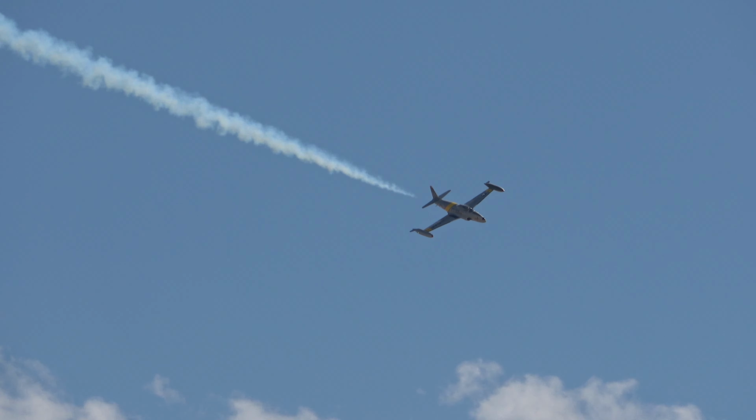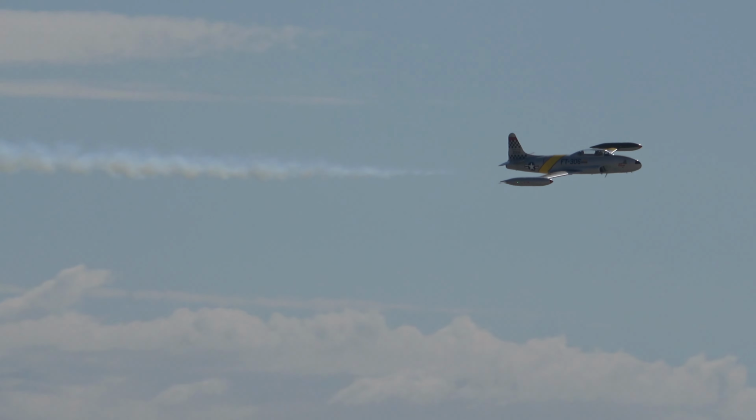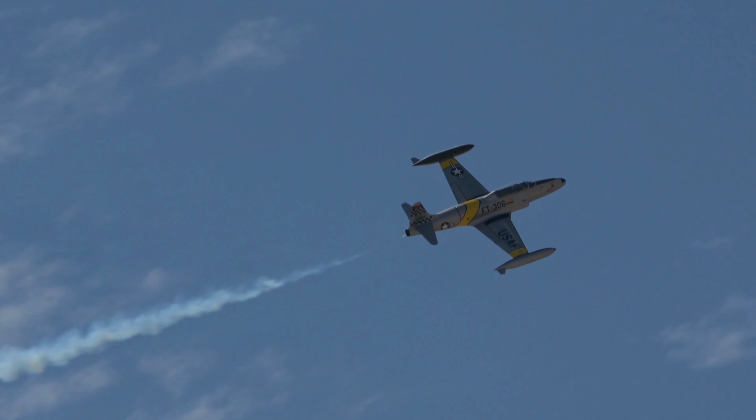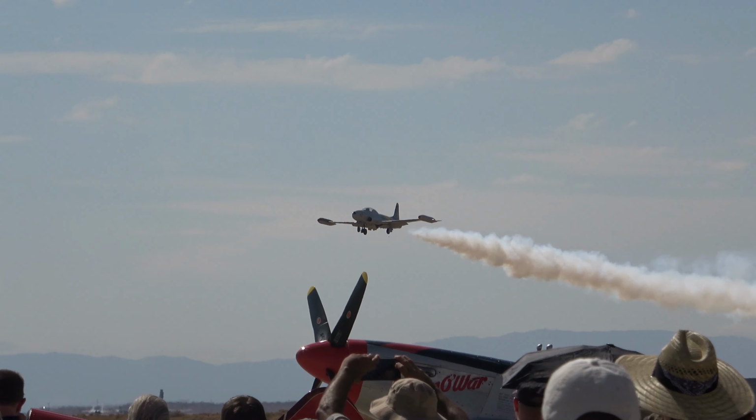And of course, proudly displayed, as you can see, on the tail of the Dark Star mockup. The mockup for the movie Maverick on static display here this weekend. In a nice slow pass of the T-33.